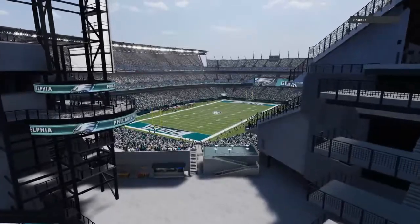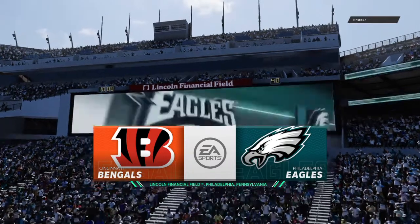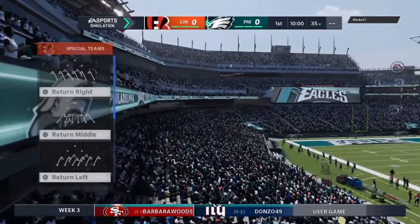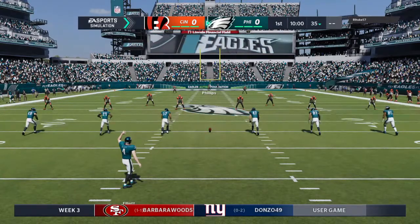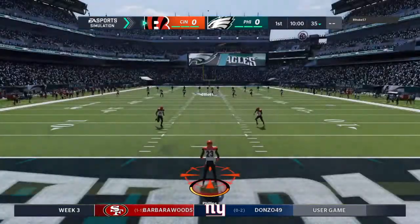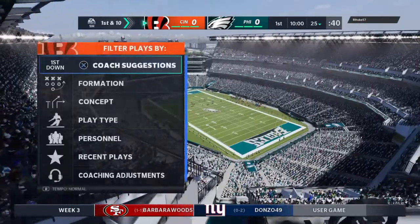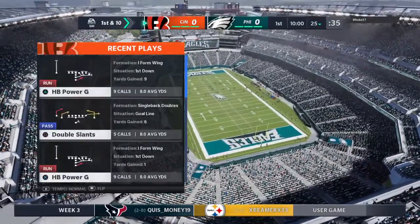Just north of the Delaware Expressway and east of Broad Street, we find ourselves at Lincoln Financial Field in South Philly. Just a short time ago, these Philly fans were in full roar as both teams made their way out of the tunnel. Pyrotechnics ablaze. They're set to go as their Eagles will match up with the Cincinnati Bengals. Now this will make it into the end zone. And they will elect to not bring this one out as our first drive will begin at the 25.